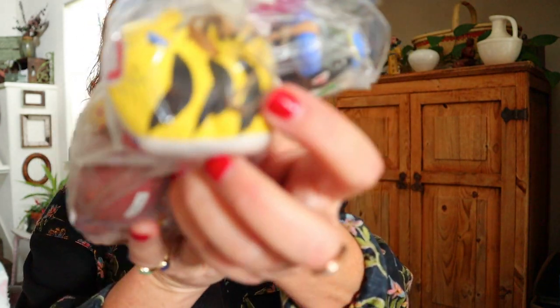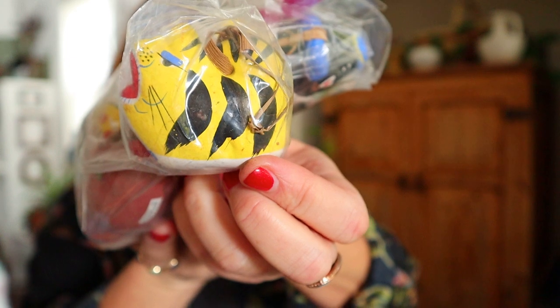I haven't even opened it, but these are ceramic, made in Japan. They're different ornaments. Like there's a chicken, a monkey, a fish, and they're gorgeous. They look hand-painted to me. So I figured for $5, I'm going to pick these up and attach them to Christmas gifts as a little bonus.